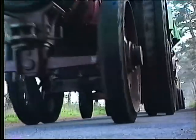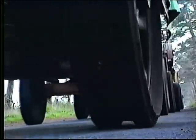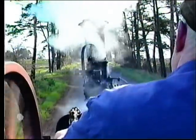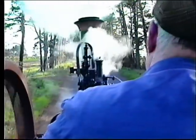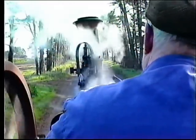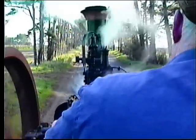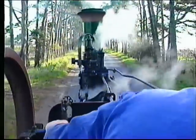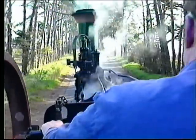These contractors used to travel around the farms, taking the threshing tackle behind them at around 4 miles an hour. The traction engine pulling the threshing tackle, which would probably comprise a threshing drum, a straw elevator, a chaff cutter perhaps, and a baler, would all come in one long procession into the village.